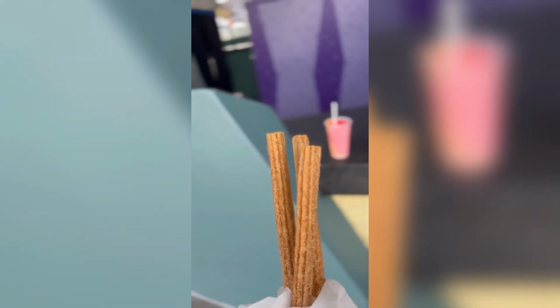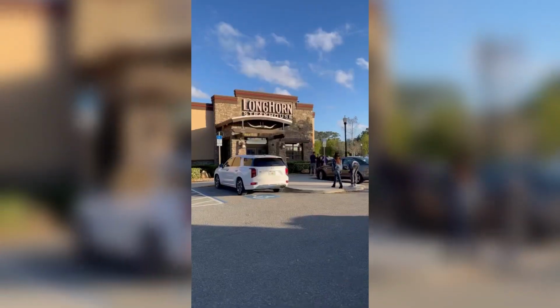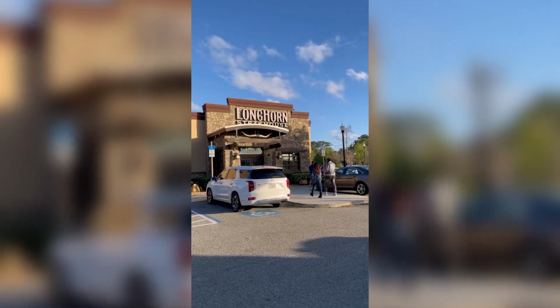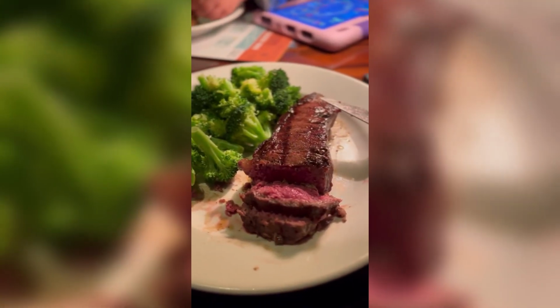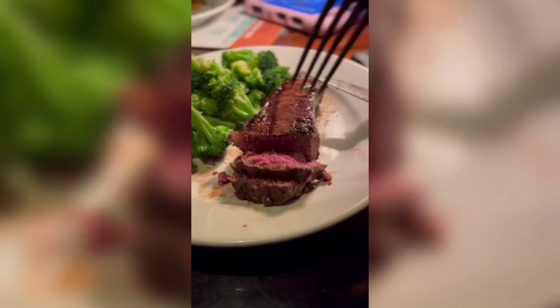After that, I got a theme park staple for me, some churros that were really good. And then we left the park a little early, and we ended up going to Longhorn Steakhouse for dinner. At dinner, I had a whiskey sour to start, a Caesar salad, and then for my main course, I had a New York strip and some broccoli, and that's everything I ate on day 2 of vacation.